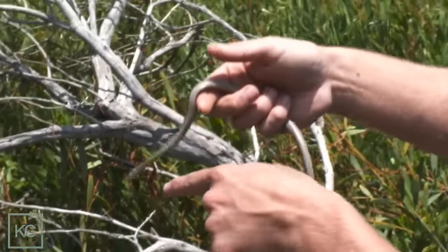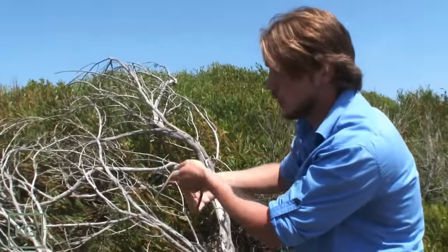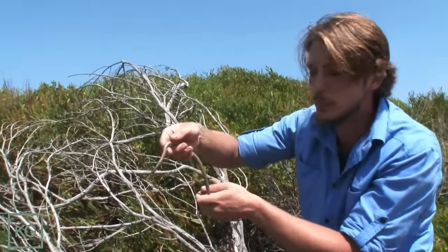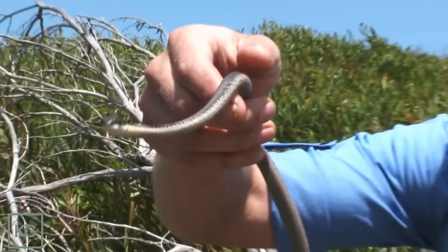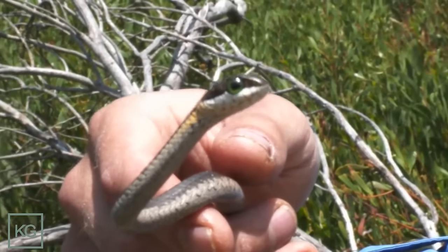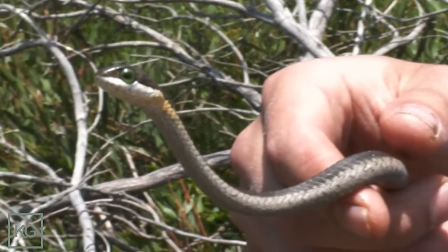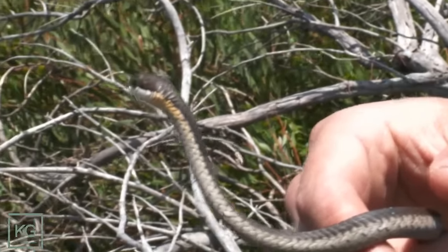And all he wants to do is move back. You can see all he wants to do is go back to his branch. And I'll let him go on his way so he can go hunt some small birds and so on. Just want to show you the beautiful emerald green colored eye that he's got. When they're small like this, they've got this beautiful emerald green colored eye. This eye will change color as they get older. This whole body will change into a black and yellow in the Western Cape, if it's a male. Look at that beautiful emerald green eye.